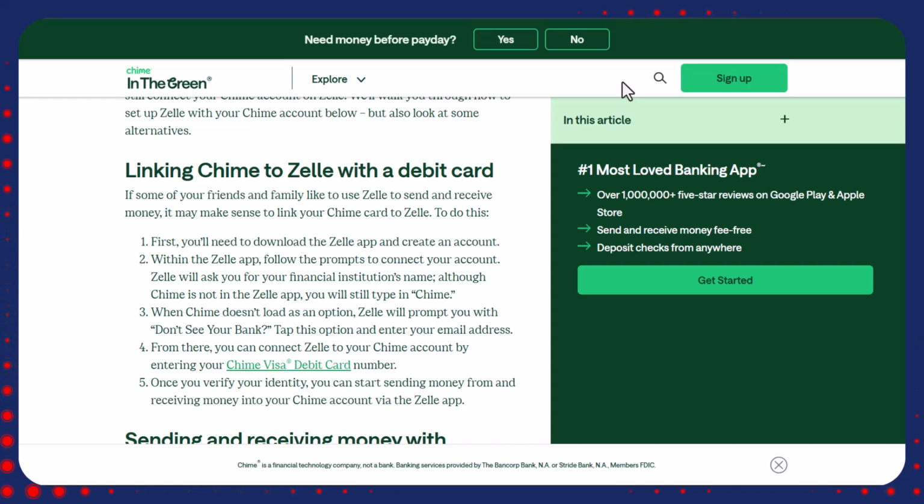There's no way that Chime can work with Zelle directly, as I said earlier, because Chime, first of all, is not a bank on its own. It's a fintech company, and also its banking partners do not participate in the Zelle network. So for this one, it's a zero link case. The only option that you have to rely on is this workaround, which involves using your Chime debit card to link to your Zelle app, and once you've done so, you'll be able to use Zelle as any other Zelle user. Okay, that's just the best way that you can use Zelle with Chime.